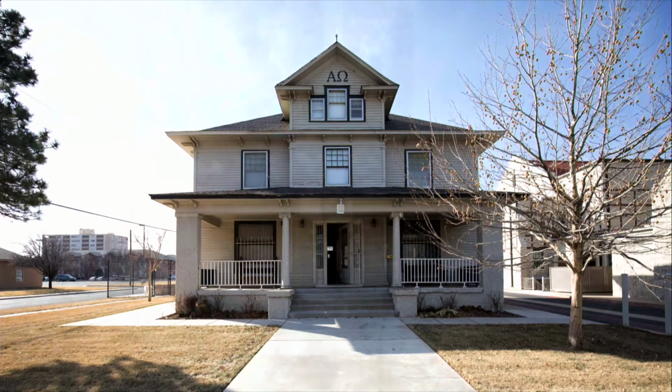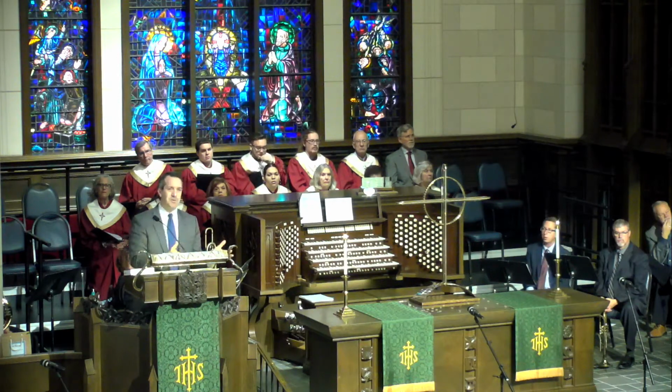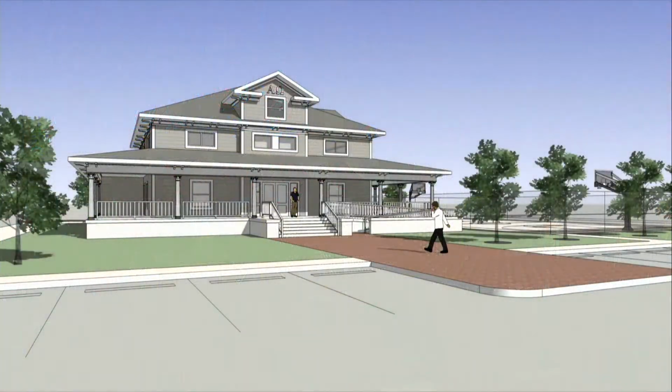So we've been working with many ministries and working with architects from Houston, and we've decided to build a bigger A&O house. It'll be twice the size, as the temple was twice the size of the tabernacle, our new house. So we want to show that next slide if we can. That's the new A&O house. It's going to be glorious. Youth from all over the city will continue to come and learn about Jesus there.